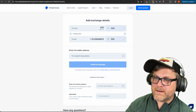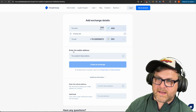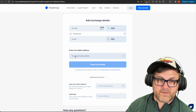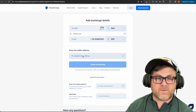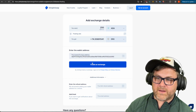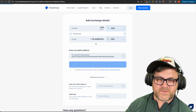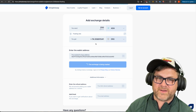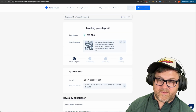We are going to go back into Nautilus. We are going to choose our wallet for ERG, and it says enter the wallet address. And remember, make sure you put in the right address. You're not doing your ADA address, you're doing your ERG address because that's where it's going to. So we paste in our ERG address. We create an exchange, and again, this is where the number can change as well, because they're constantly polling the charts to see what's going to happen. Okay, well, it's sticking around.